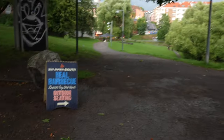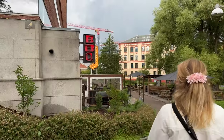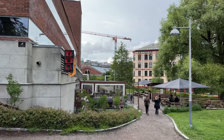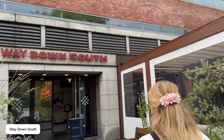And here we are back on the rainy day. We had to change our plans a bit. We were going to eat outside at another restaurant, but because of the rain, we decided to eat at Way Down South. And if you have been following me for a while, you know that we love this place. This is an American barbecue place located at the bottom of the Grinele.